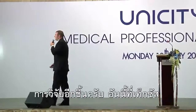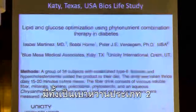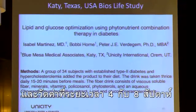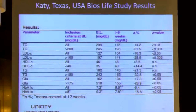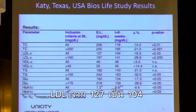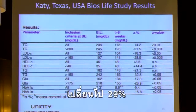Another study here, done in Texas. Okay, 34 subjects with established type 2 diabetes and high cholesterol took this product 15 to 20 minutes before their meals. Okay, and we measured parameters at 4 and 8 weeks. So, total cholesterol for the high cholesterol group went from 245 to 195, changed by 21%. LDL 127 to 104 when we took everybody. The high risk group 197 to 141, a change of 29%.